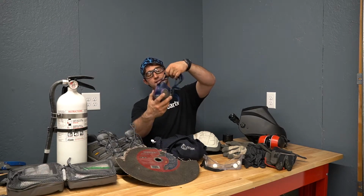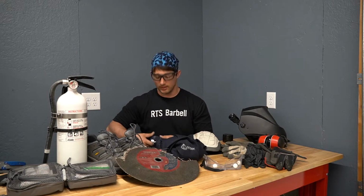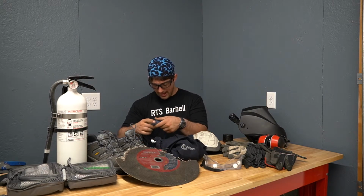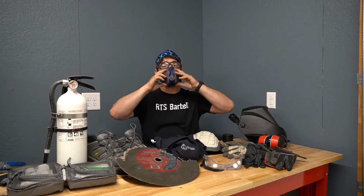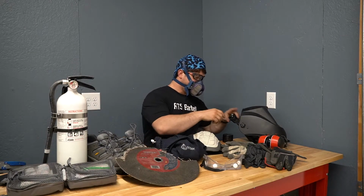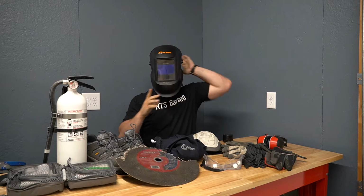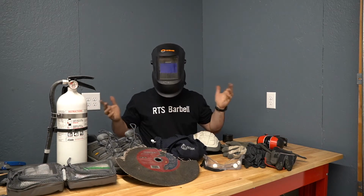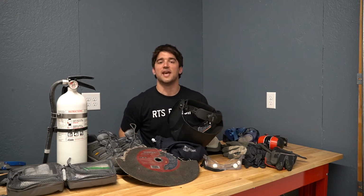We don't want that. So, this is a respirator actually from Miller. Miller is a welding company. I picked this up at my local airgas supplier, and this thing's fantastic. It makes me feel like Bane. How do I look? Do I look amazing? So now I got this, I got this, I got this, I got this. It fits. It all fits.